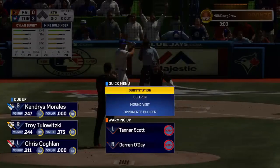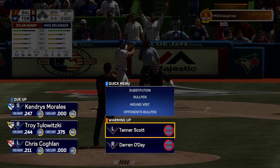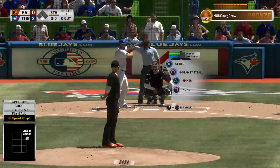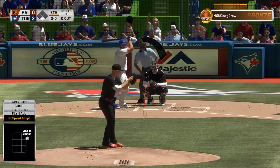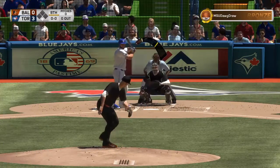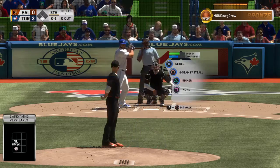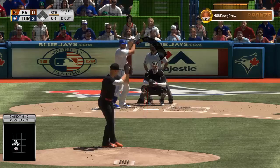Here's Kendrys Morales. He'll get things started now in the bottom of inning number 8. Darren O'Day is on to pitch out of the bullpen in the bottom half of the 8th. Now pitching for Baltimore, number 56, Darren O'Day. This change for the Orioles.